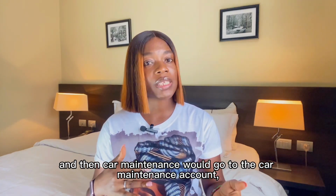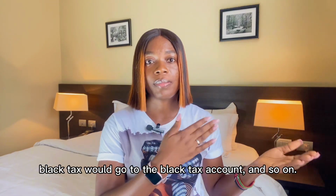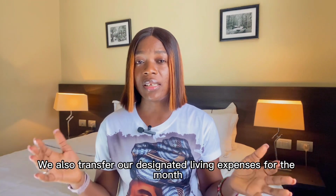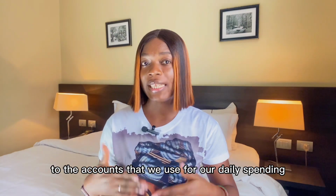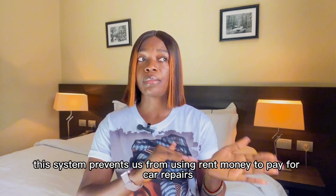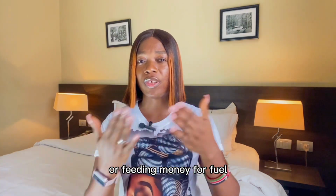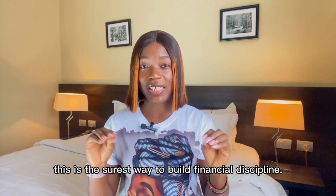And then car maintenance would go to the car maintenance account, black tax will go to the black tax account, and so on. We also transfer our designated living expenses for the month to the account that we use for our daily spending. This system prevents us from using rent money to pay for car repairs or feeding money for fuel, for example. I tell you, this is the surest way to build financial discipline.